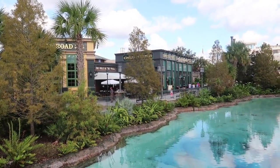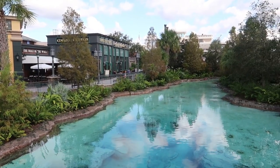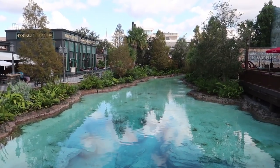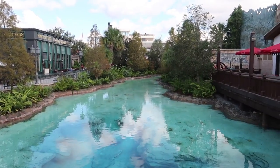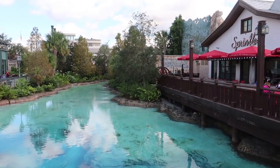So there are 60 restaurant options here at Disney Springs, and there are 110 shopping options here. This is like a shopper's haven. And a foodie's haven.